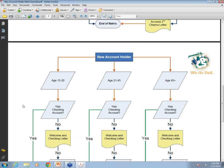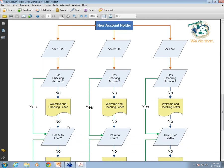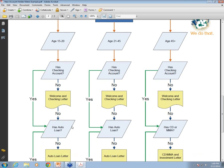And you'll see in the first month we're all going to look, do they have that checking account? Yes or no. Depending on that, they're either going to get a checking letter or they're going to go to the next month. And you'll see it starts to change now with these different demographics.